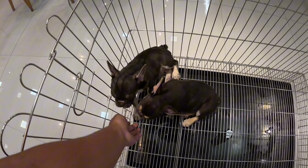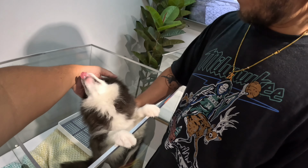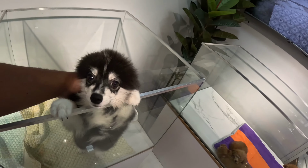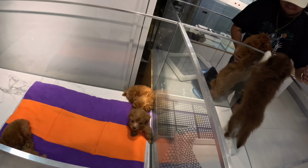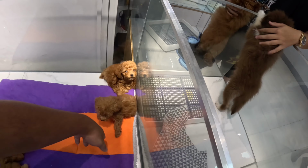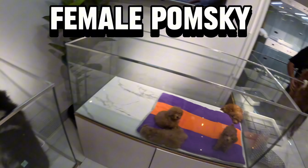Oh my gosh. This place is awesome. What the heck? Oh, that's a Pomsky. Hey, so I believe these are like a Siberian Husky Pomeranian breed mix. But guys, oh, this is so cool. They got toy poodles. Hello. So small. Oh my gosh, guys. This place. Oh, look at how excited, Mom. He's so excited. Yeah. Oh, this is a girl.